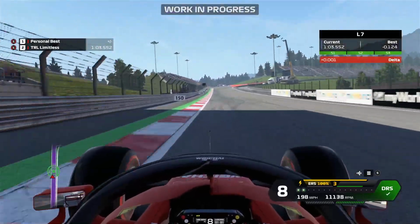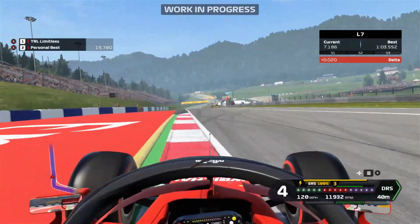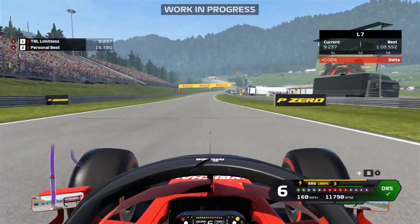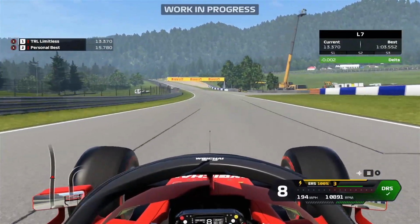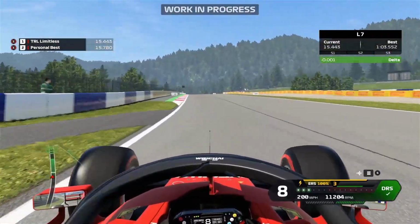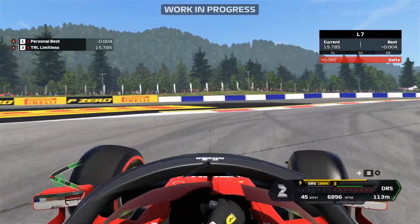And you can see we've got down to 1:03.5 here, which is not a bad time at all. I think the world record on 2019 was a 1:03.1, something like that. And we are in a Ferrari. We're not in the Mercedes.